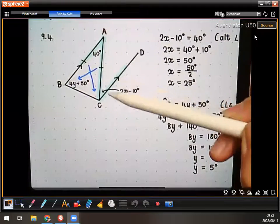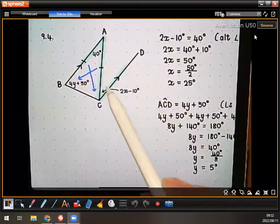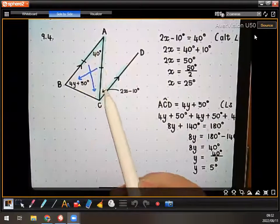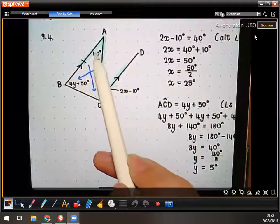So here we have a Z shape, right? That angle is 2x minus 10. That angle is 40. If these 2 angles lie between parallel lines, what are they?